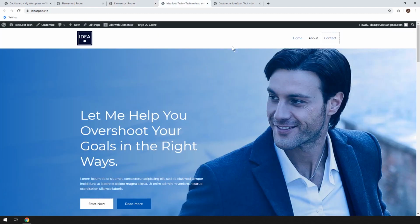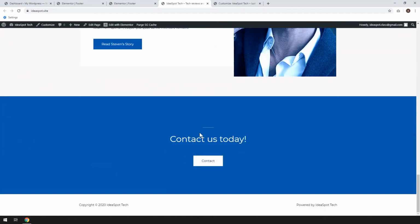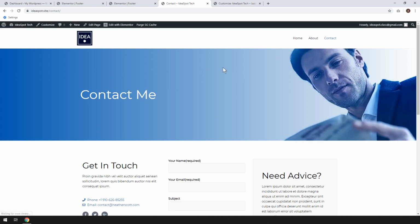So now when we go back to our homepage, we can reload. We can see we've got our logo and the changes we made to the menu are all done. And down the bottom, we've got our contact. We've got our footer info there. And if we click contact, it should take us to our contact page, which it does just fine. So all looking pretty good so far.